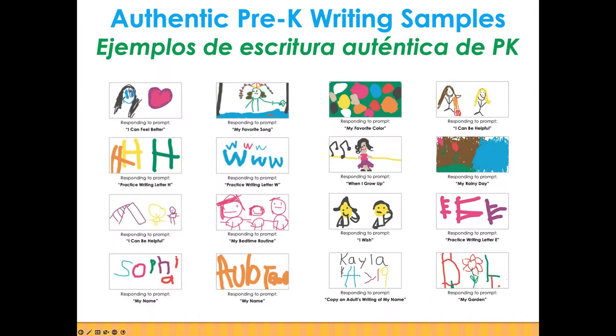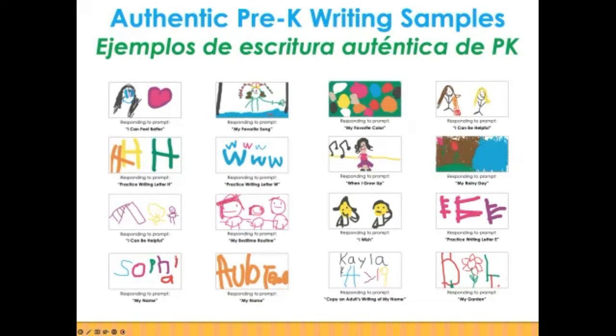Okay, so these are authentic pre-K writing samples, and you can see the prompts underneath the samples, such as responding to an I can feel better prompt, my favorite song, my favorite color, I can be helpful. And you see a variety of prompts that are picture-based, letter-based, and we'll even see sometimes some very budding young artists, such as the prompt with When I Grow Up.